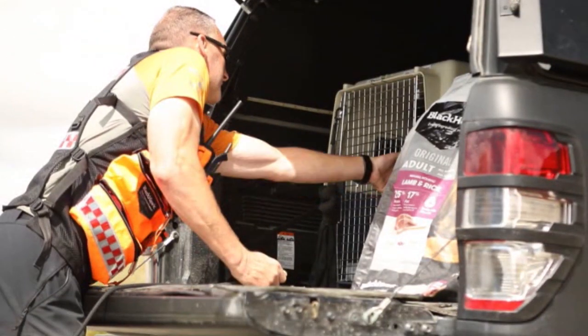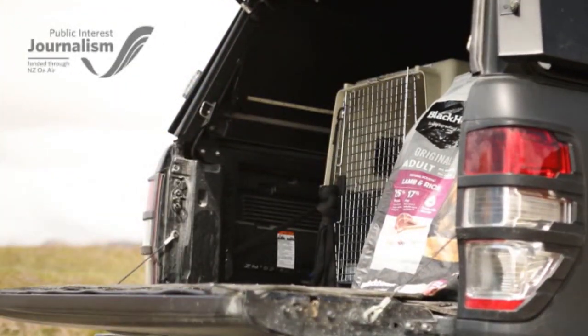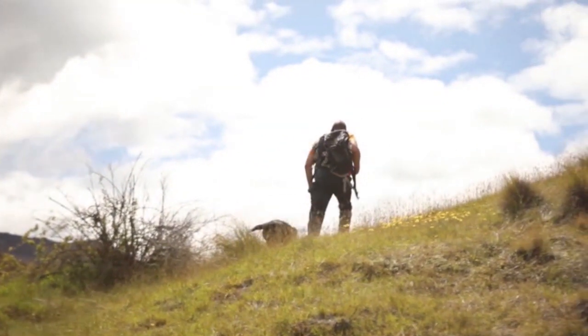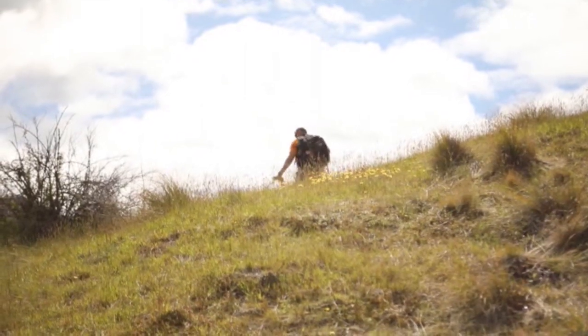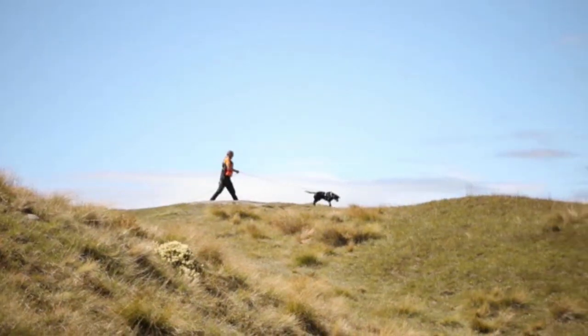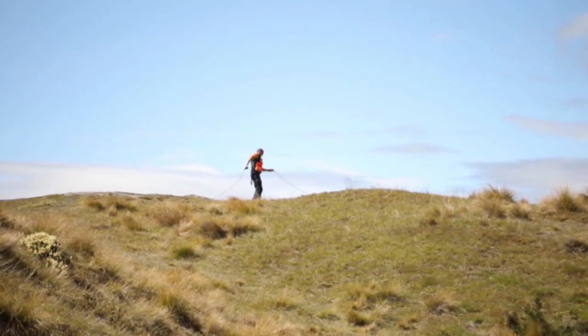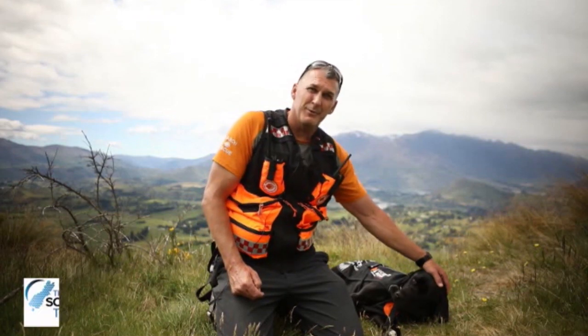High vis and wagging tails as Paul Donovan and Stag run through their daily training exercises. The pair are the first search and rescue dog team in 10 years in the Whakatupu region. Donovan says it takes more than 1,000 hours and costs around $1,000 a year to train a dog. But they have an important role to play in the adventure capital of Central Otago, with 3 more teams on their way. Yeah, in Wakatipu search and rescue dogs, it's just really thriving at the moment.